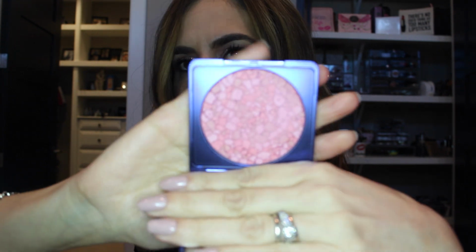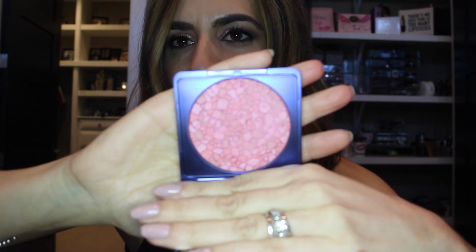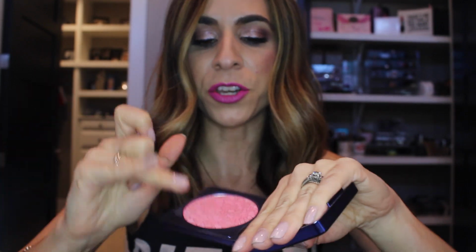Look at that. It has the most prettiest pinks and roses, and oh, it's just such a beautiful color. Now this does not swatch. No, sorry, it swatches nice, but it doesn't look like much when it's swatched. But I am telling you guys, on your cheeks, it is the most beautiful pink that I probably own in my collection, besides NARS Impassioned, because that's one of my favorites.